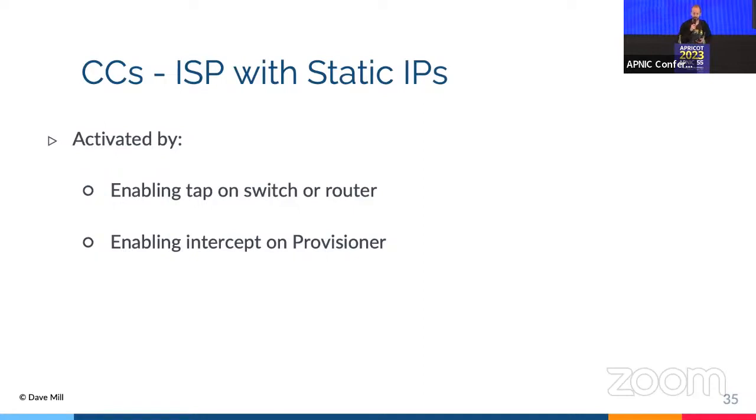So with the static IP intercept, you activate it by enabling your tap, and then you'd also enable your intercept on the provisioner.